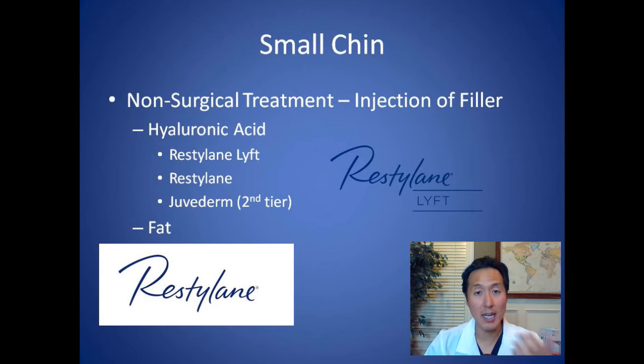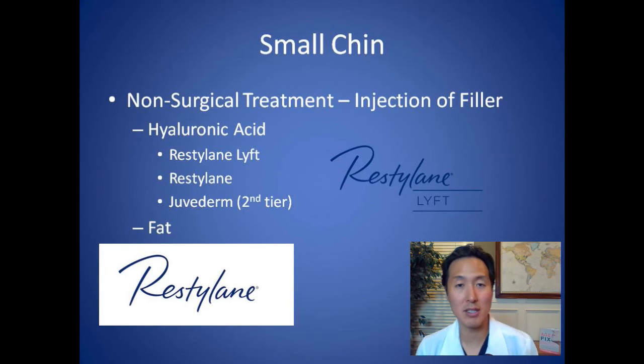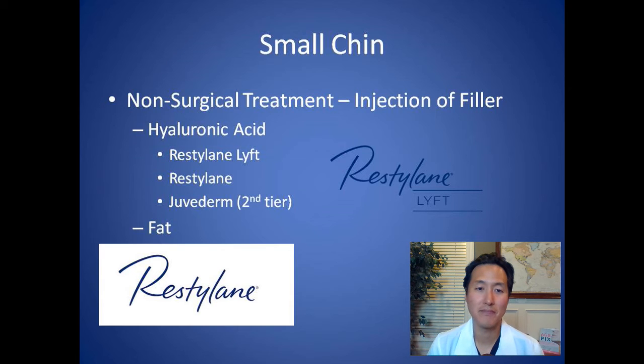And what I do when I do these with the patients is I'll inject it, then I'll stop and I'll give the patient a mirror so that you, the patient, can actually see what's going on. And sometimes patients will say, hey, can you put a little bit more here, a little bit more here? And we can kind of do that together and plan the result together, which is actually kind of fun.